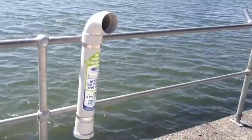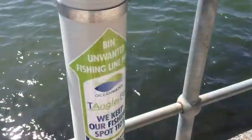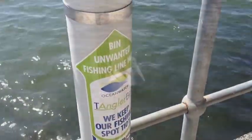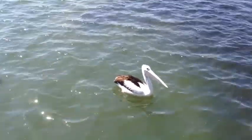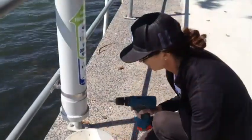These tangler bins are hardly noticeable as you walk along the entrance foreshore, but as a receptacle for fishermen's leftovers, they are doing a great job in saving our marine life. Okay, so the tangler bins. Eight tangler bins have been installed here at the entrance, and the whole purpose of the tangler bins is to try and capture the waste from the fishes, specifically line and some of the tackle waste, so we don't impact on some of our amazing wildlife down here.